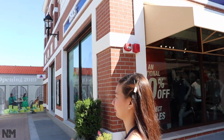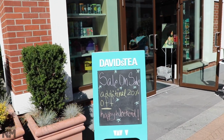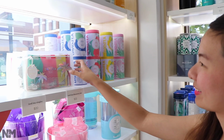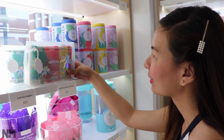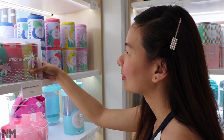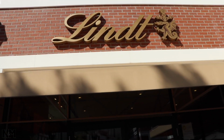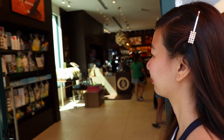Another store right across Asics is David's Tea. They have additional 20% off right now. Are you a tea lover? So David's Tea is a pretty popular brand. You can see them in most malls. They specialize in teas. Right beside David's Tea, you got Lindor, which is the chocolate store.